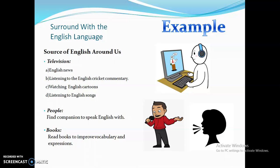The other and the second important source is the people. Your teacher is your best source. And in addition, you can find a companion to speak English with. And one more important source is a book. Read books to improve vocabulary and expressions. So, if such will be the atmosphere, definitely we will inculcate the skill of speaking in a better way.